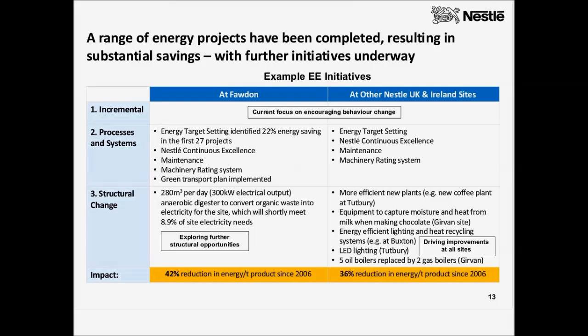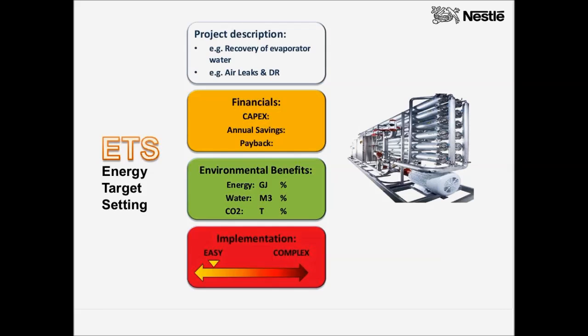In total, specifically on energy, that's helped us deliver a 42% reduction in energy per tonne since 2006, and more broadly across the UK as a whole, a 36% reduction. So some significant improvements, but the real focus now is on using that as a platform to continue to evolve and improve our resource efficiency. So I mentioned earlier the ETS, the energy target setting. I just wanted to spend a couple of minutes sharing that in a little bit more detail.